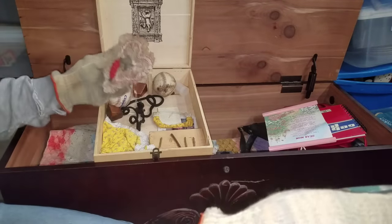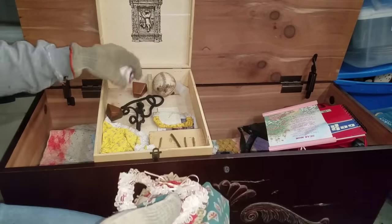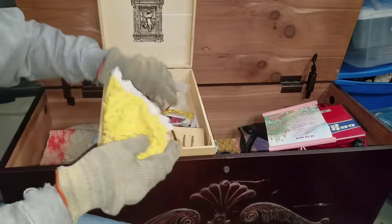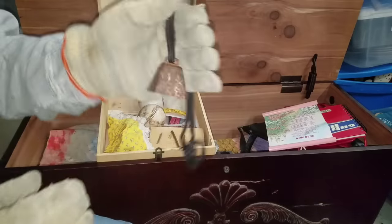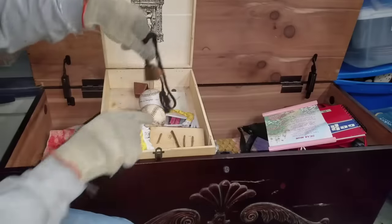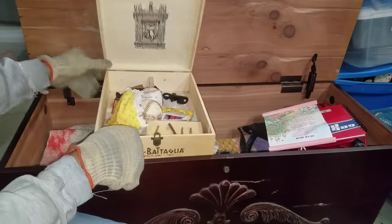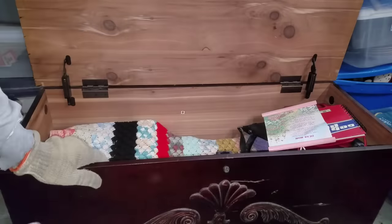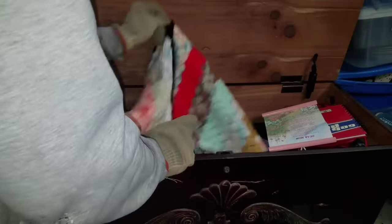This unit for $150 so far, I love it. How do you beat it? Any unit you get a gun in. Okay, we got a cowbell. More cowbell. Actually, two cowbells. I'm going to pass this off to you. There's a couple more things in there. We're going to get down into here.